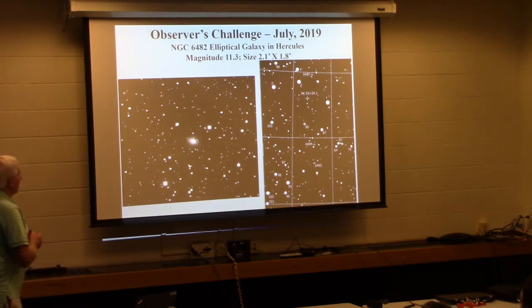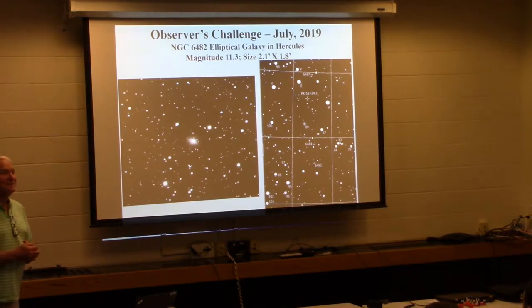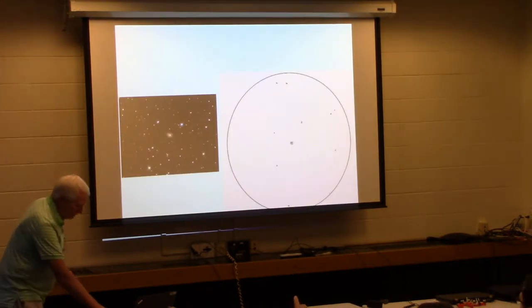The Observer's Challenge is NGC 6482, which is an elliptical galaxy in Hercules. Not the easiest thing to find. It's not particularly bright. It's a lenticular galaxy. Okay, that's your image of that right there, isn't it, Mario? And it's a bit of a challenge to see. It almost looks like a planetary nebula because there's, I think, a 12th magnitude star right on top of the galaxy. But again, come up to the clubhouse. We'll show you that. Mario, is the orientation correct between the chart? Yes. It is? Okay.